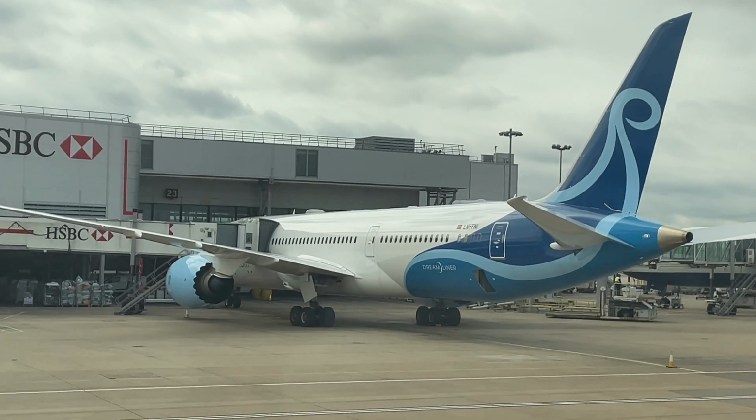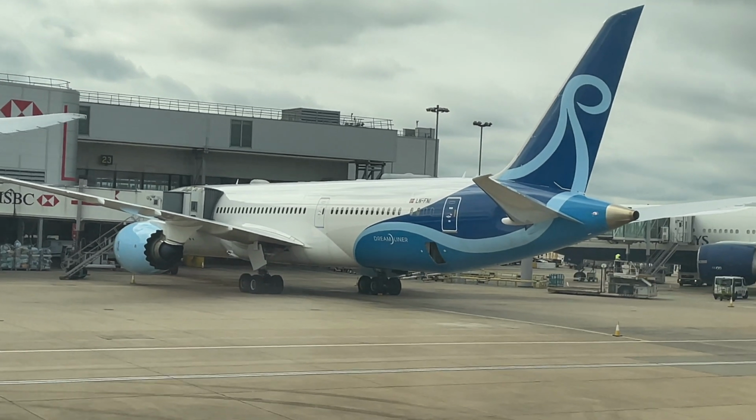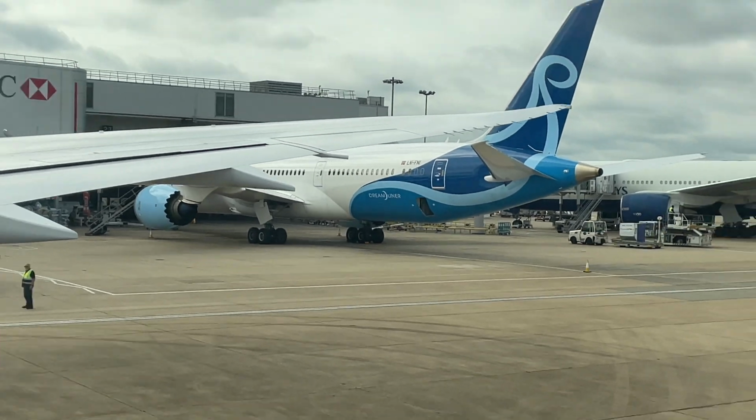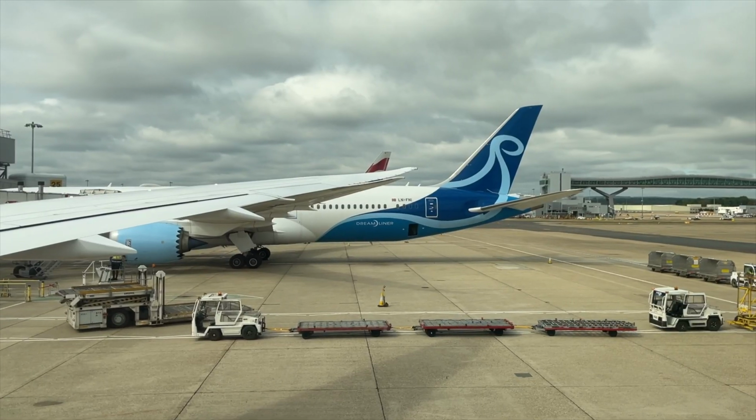This is pretty funny that we are parking next to another FlyNorse Boeing 787 at London Gatwick. And this is proof that this airline also has a hub here.